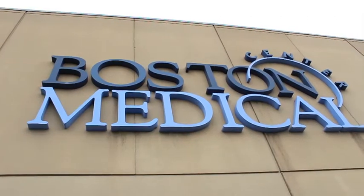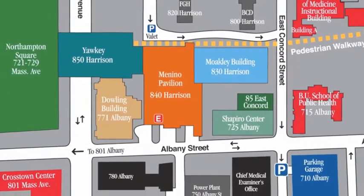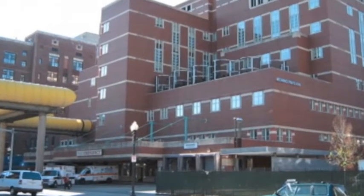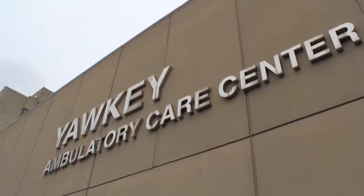Boston Medical Center was formed as a merger of two hospitals back in 1996, Boston University Hospital and also the Boston City Hospital. Boston Medical Center is the largest safety net hospital in New England. And under healthcare reform, it's been impacted significantly by the cost pressures that healthcare reform is putting on the marketplace.